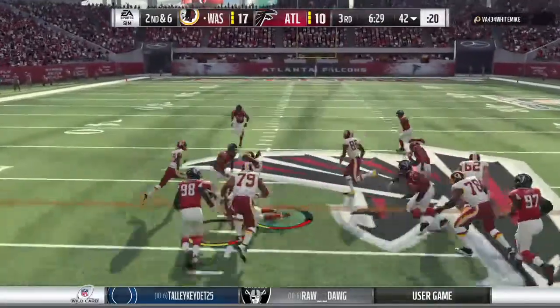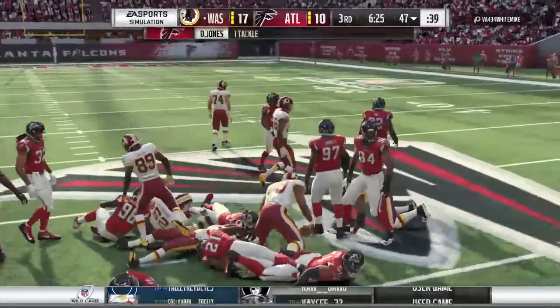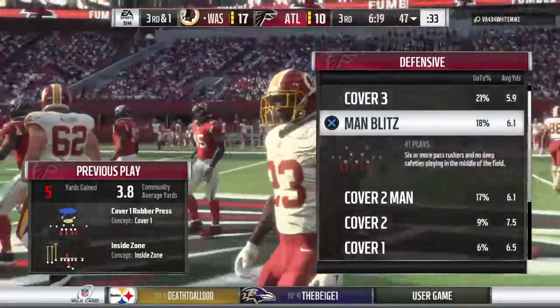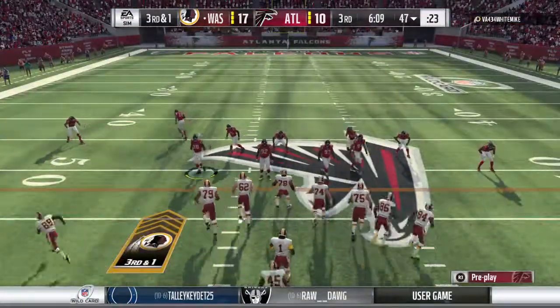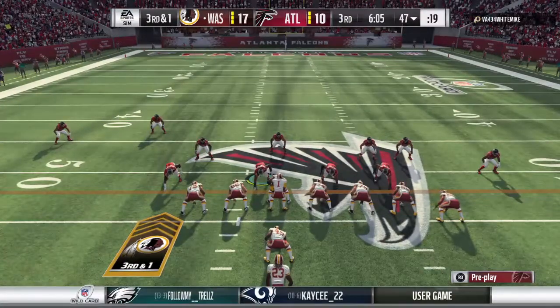They'll run it now out of the gun. And oh, he coughed it up. Wow, that ball gets knocked free, but a teammate comes along and scoops it up. It's almost like baseball. Guys at bat, people are on base in scoring position. One guy doesn't get him home. The next guy comes through and picks him up. And avoids the turnover. Here we go.